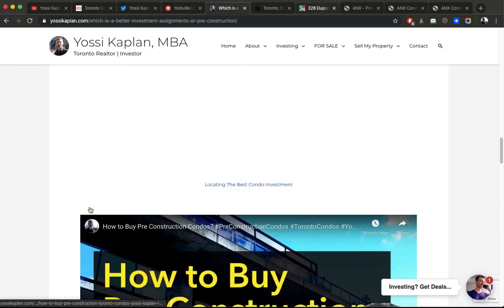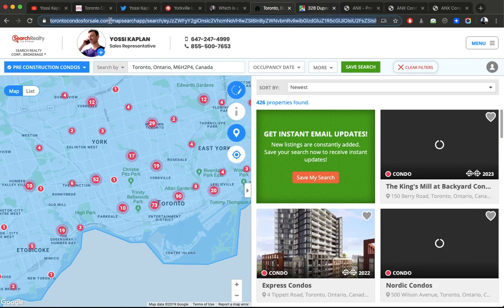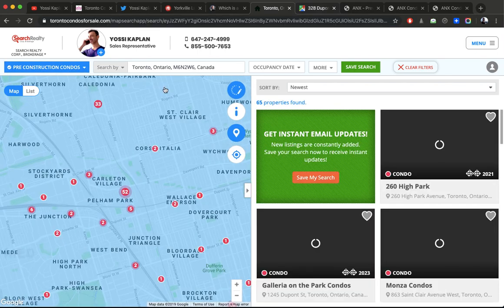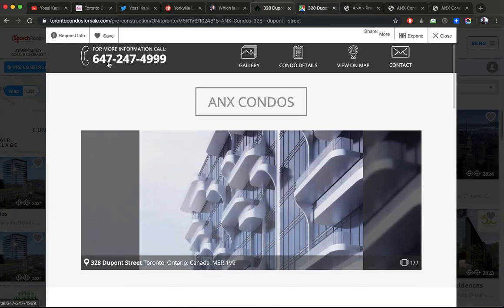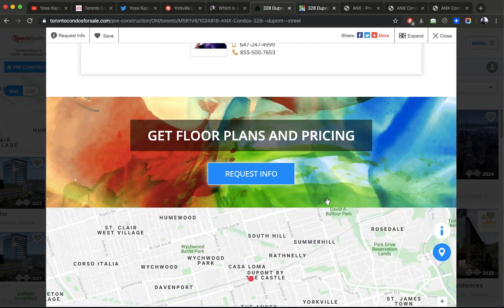This TorontoCondosForSale.com is a new site that I just launched. It has pre-construction condos, so you can zoom in here and look at all kinds of condos that are available. ANX, let's see if it's in the system. There you go. ANX Condos, 328 Dupont, that is the page. That's my cell number right here, and they'll give you all the basics.